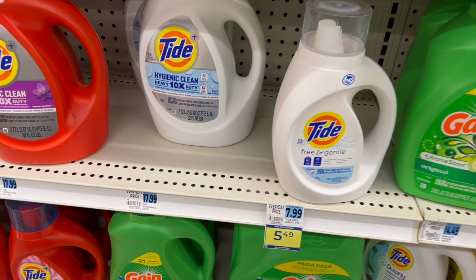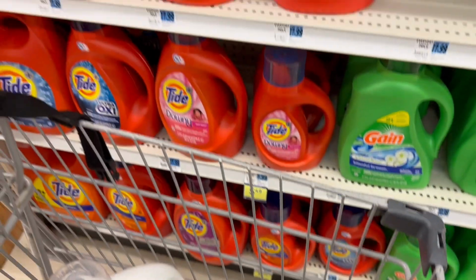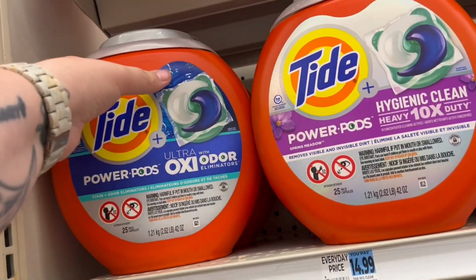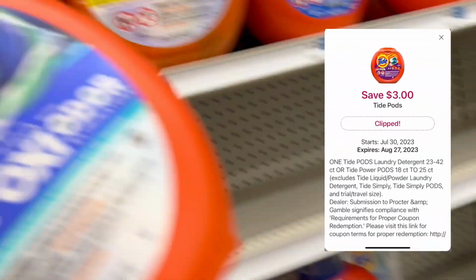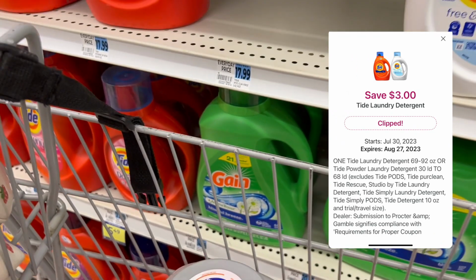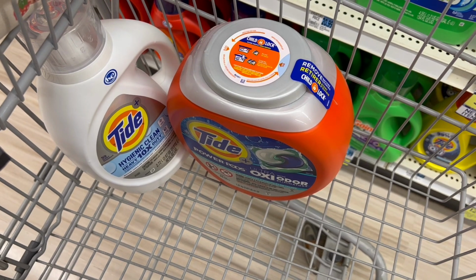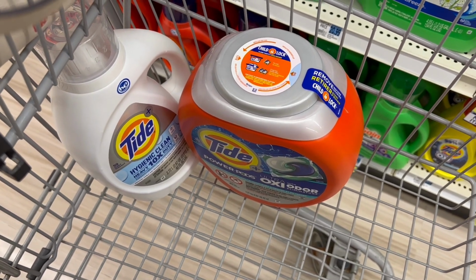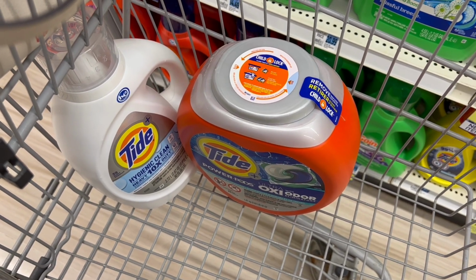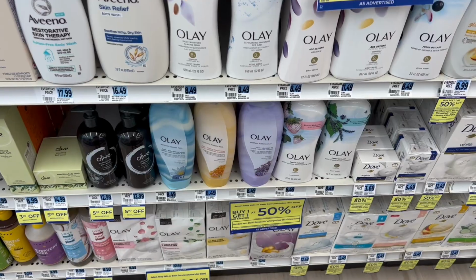So since I was $9 past the $30 mark, I only need to spend $21 to get the deal again and get back $10 in bonus cash. So I'm going to grab a Tide liquid and a Tide pod at $12.99 a piece. Then we're going to use a $3 load to card coupon for the pods and a $3 load to card coupon for the Tide liquid, and that $5 off of 25 coupon. That's going to make the total $14.98. I'll get back $10, making them both just $4.98. We're going to do this deal again on a separate account though.